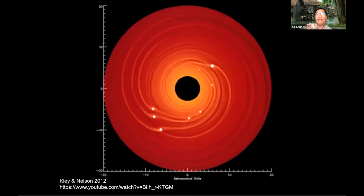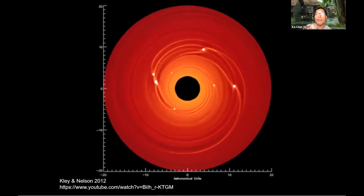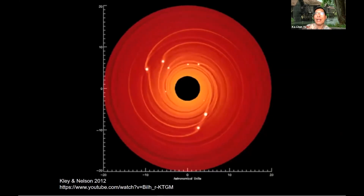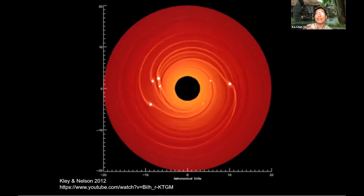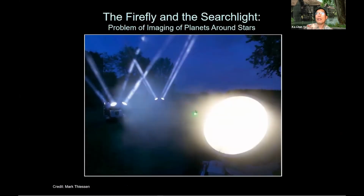So what we see from these simulations is that when planets form around young stars, and this is probably something that happened with our sun and our solar system 4.5 billion years ago, this is a really dynamic process where things are interacting with each other gravitationally. And of course, the masses of the gas and those protoplanets are constantly changing because they're moving and spiraling into one another.